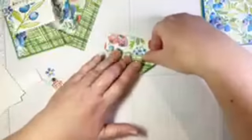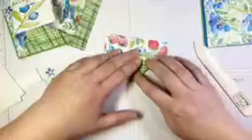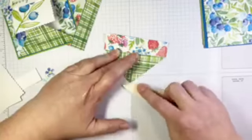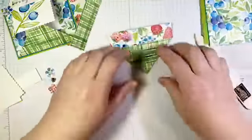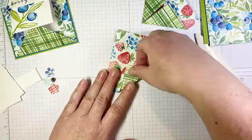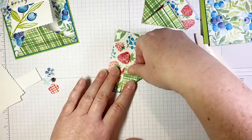Okay, just like that, and then I'm going to do the same thing on the other side, and with any luck, these two edges will meet. Not bad. Okay, just like that. I'm going to do the same thing with the other piece. So we're going to tuck this in.